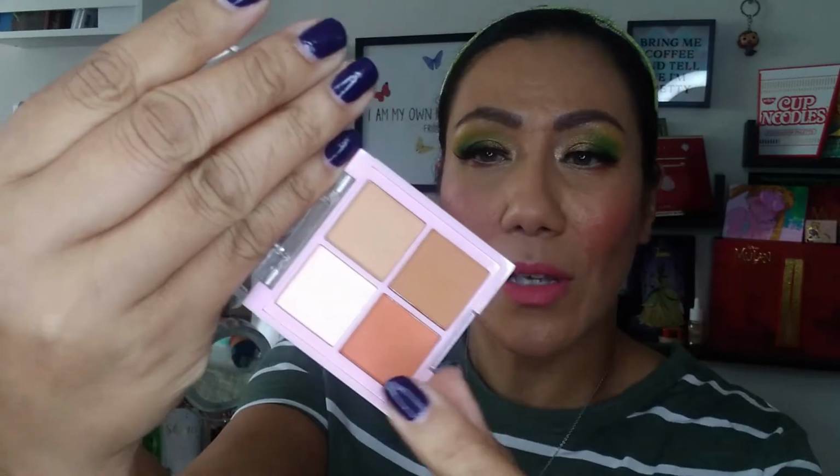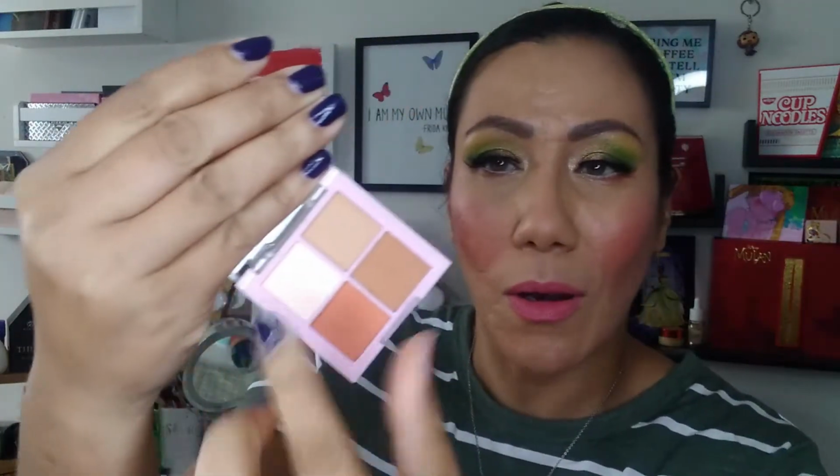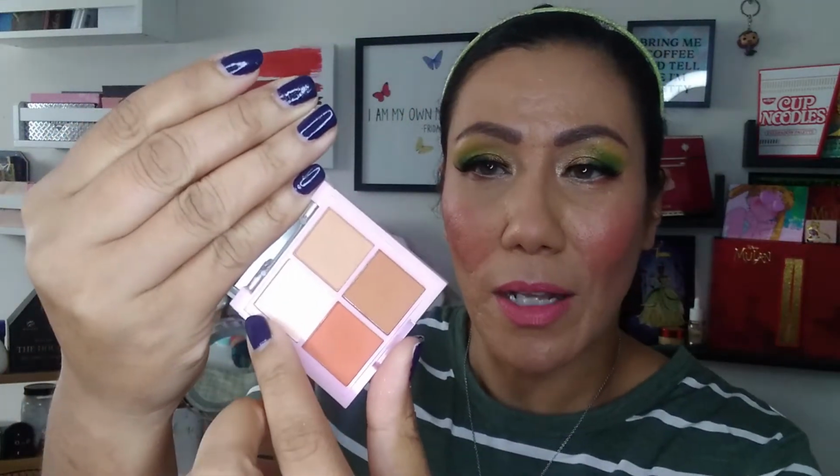This one is called Zinnea. And as you can see, there's a burnt orangey shade here, a light cafe here. And then I think, yeah, this is the one that's all matte. So you have a light vanilla shade here and then a taupey shade there.